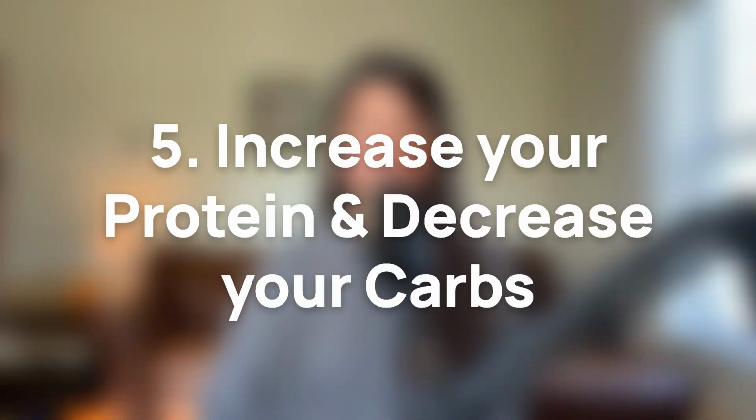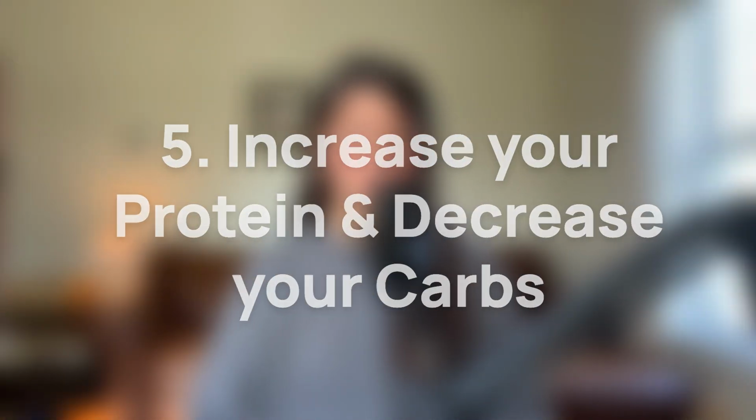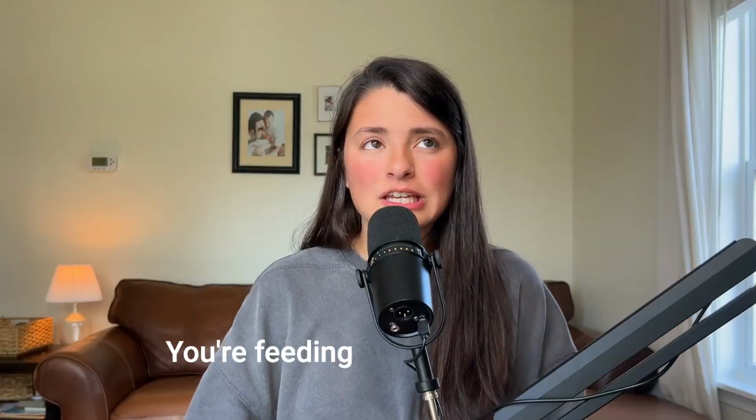And the 5th hack is that you're going to want to increase your protein and decrease your carbs. Like I said, the biggest problem with skin-related issues is this bacterial imbalance. And if you're eating lots and lots of sugar, lots of carbs, which translate to sugar in the body, then you are essentially feeding the problem. You're feeding those pathogens. My recommendation would be to increase animal-based proteins, eat so much meat that you couldn't imagine eating another bite, that you're not even hungry enough to eat the carbs.